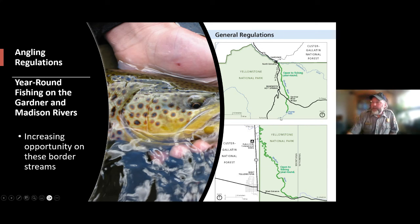The Gardner River will be open year-round from Osprey Falls downstream past the Gardner River Bridge all the way down to the confluence of the Yellowstone at the park boundary here near Gardner. And the Madison River will be open year-round from the Wyoming-Montana state line downstream through the Barnes Hole area all the way to the park boundary here on the west side near West Yellowstone.